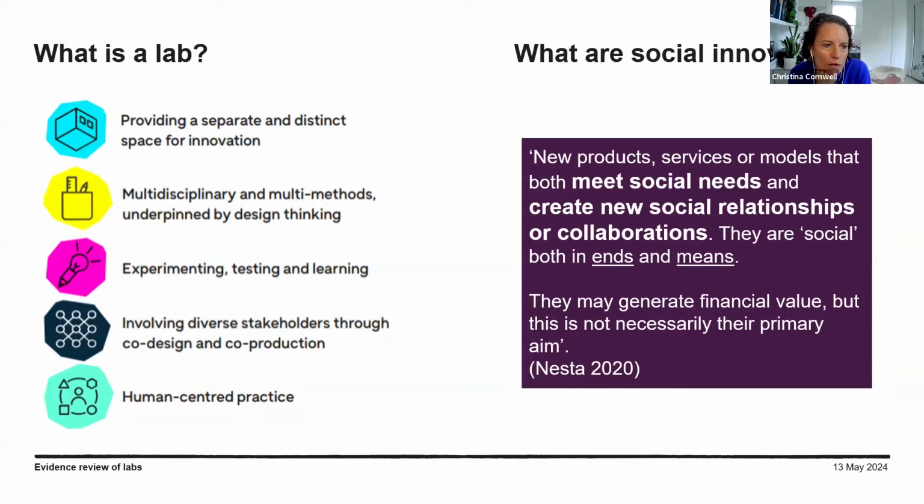They involve a lot of co-design and co-production, bringing together people from very diverse perspectives and different disciplines so that they can get those different views around different problems and explore what different solutions might look like. And importantly, they also tend to draw heavily on human-centered practice. That's similar to co-design and co-production, but is really core to how they try to understand the experiences of people and organizations and how to really develop and design solutions that meet their needs and to design them with them.